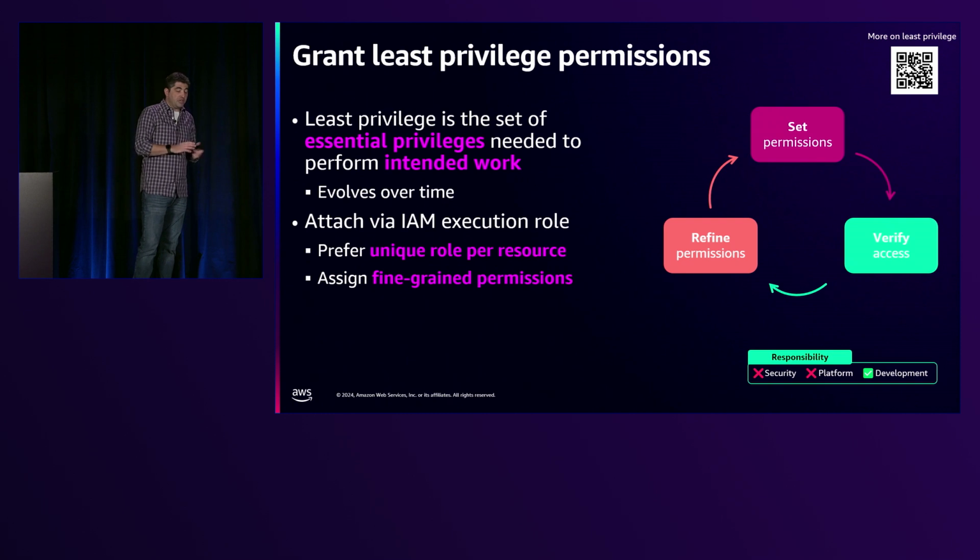So my recommendation generally with execution roles for things like Lambda functions and workflows is that you create a unique role per resource where you can. There are some limits that you will hit at very large scale. And again, assign as fine-grained permissions as possible. Really look at that policy. If there's a star, you probably want to think about what's going on, although there are valid use cases for that depending on the service.